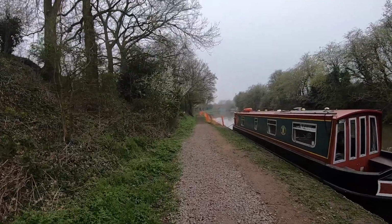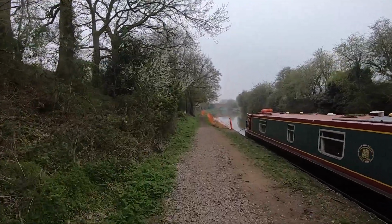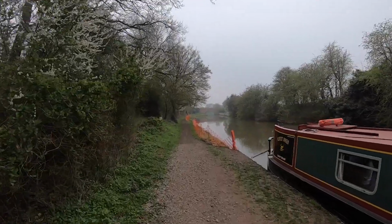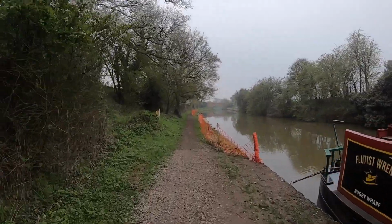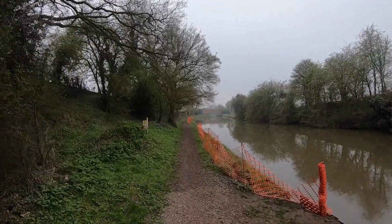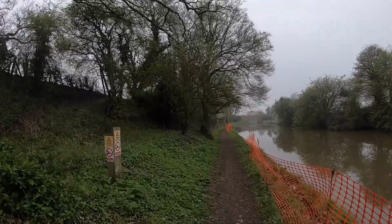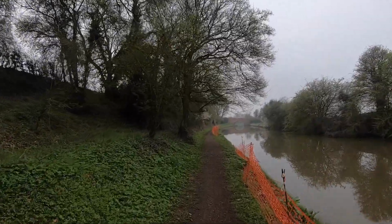More hire boats. See quite a lot from ABC Boat Hire, to be fair. A lot of them on here. We haven't passed another Kate's boat yet that we've noticed.